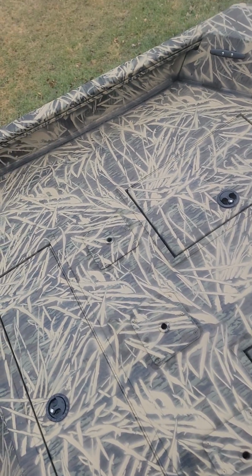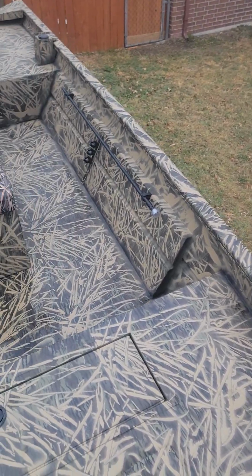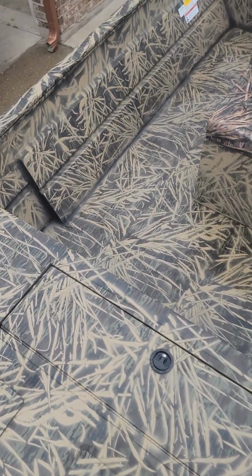You got 3 spots up here. I guess you could fish 2, maybe 3 people if you really wanted to, but I don't plan on having that many people on my boat at the same time. But it's a nice deck. Plenty of room for my dogs.